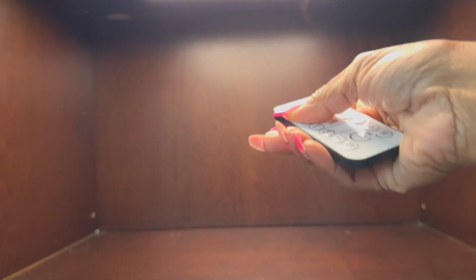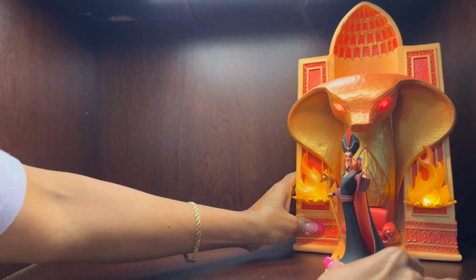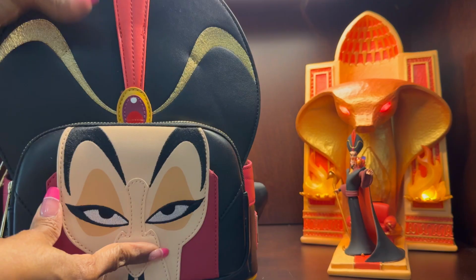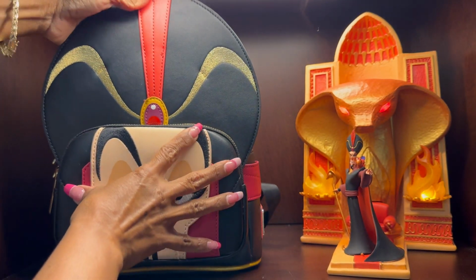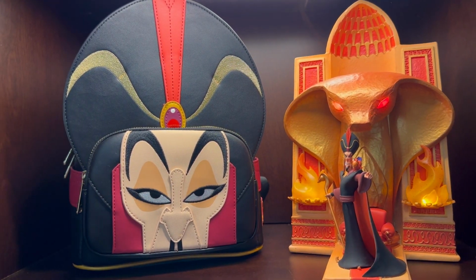So the next shelf now is going to be Jafar, and I got this figurine from the Character Warehouse. This was an adorable figurine that I must have, and then of course with the same Jafar Loungefly that I put up with last year.